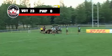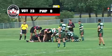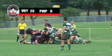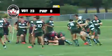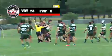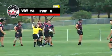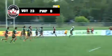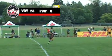So 26 minutes gone here. Mathematically impossible for the Wolfpack to pull anything off in that time frame. Voyageurs have done so well at breakdown time, but they may have given away a penalty there. And they may be just getting a little over the top. They left their feet as they came to the ruck. Clearance kick down the field will keep the Wolfpack inside their own half with the line out.